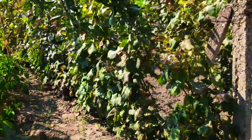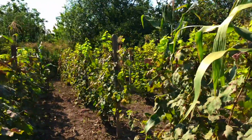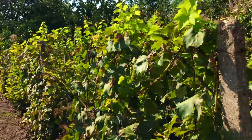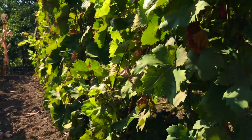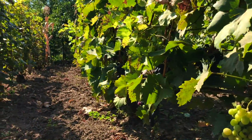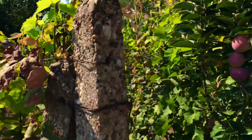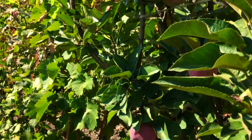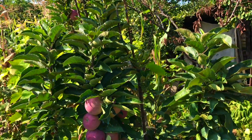And these are all vineyards over here, and some corn growing as well. A lot of grapes this year. A lot of grapes. I can't just go and film all of it. It's just too much to film. Oh, there is another apple tree that I missed. Look how small the tree is and how many apples it has.